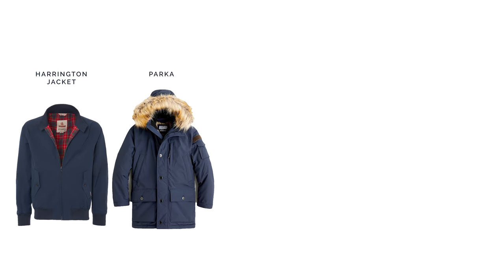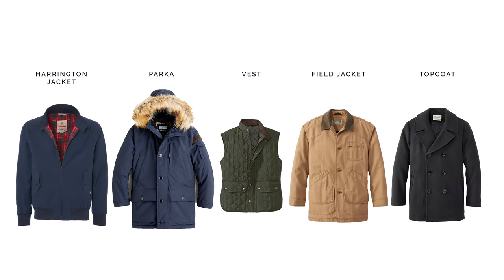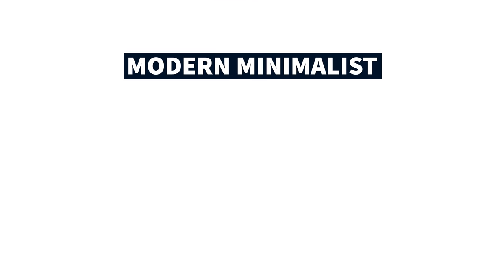This is a preppy outerwear collection. I think it's a great starting place for really anybody, especially if you're not really sure what your style aesthetic is. These outerwear pieces go with everything else in your closet, even that old Oxford shirt that your mom got you from Abercrombie. Collection number two, the modern minimalist.